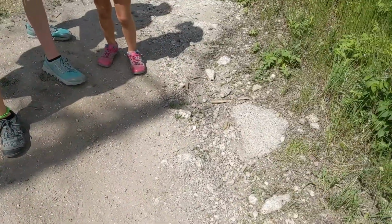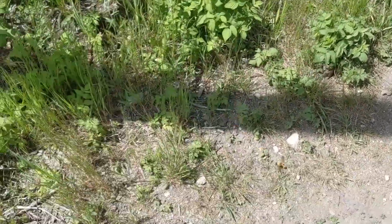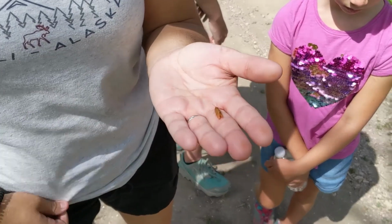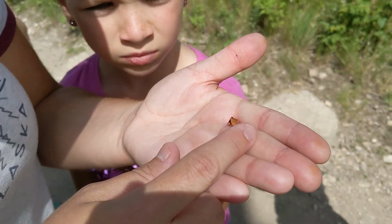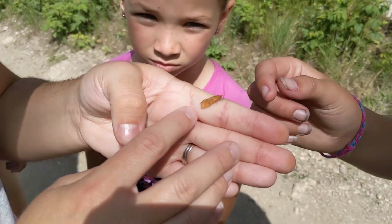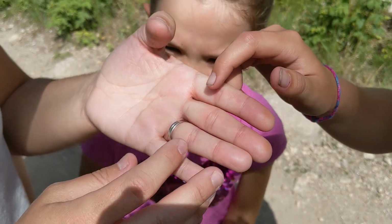There's a bee. What is it? It's a moth, I think. Ooh. It just has pretty underneath wings, but it won't show. Come on, little guy.